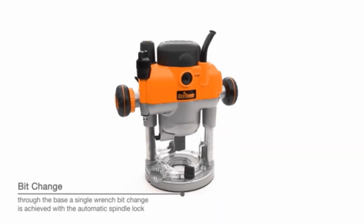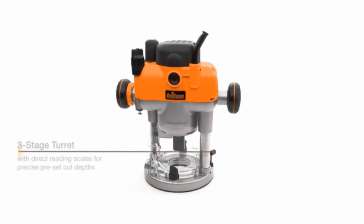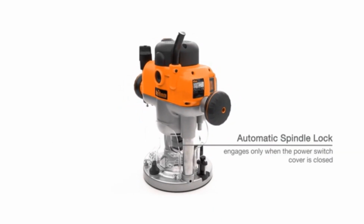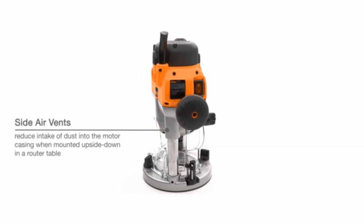Fine depth adjustment is crucial for precision routing, and the Triton TRA001 excels in this aspect with its micro winder. This mechanism enables continuous and precise depth adjustment throughout the full plunge mode, allowing users to achieve the desired cutting depth with ease and accuracy.